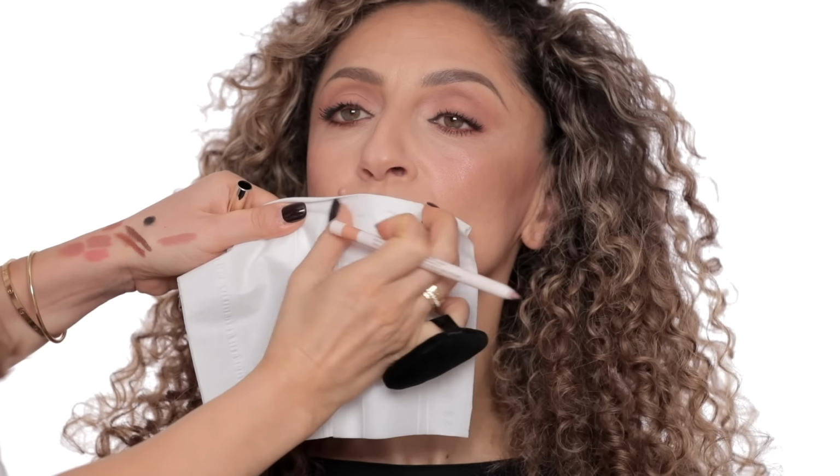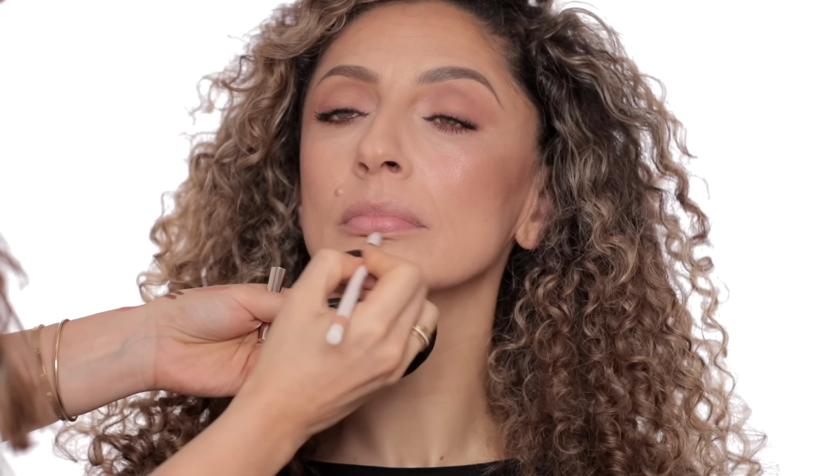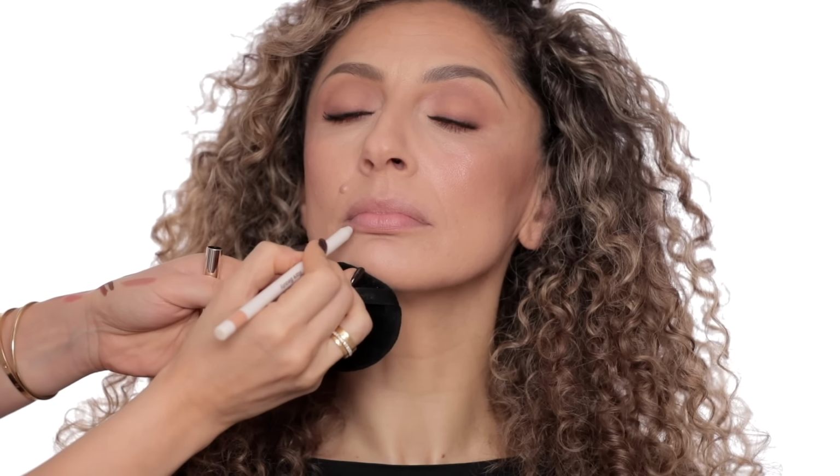We got to the lips, and I'm going to use this Rare Beauty lip liner in the shade Talented. I tried a couple of them, and I think this one will look really, really beautiful and very natural on Ilham. So let's take the excess of that lip balm that we've applied. Oh, perfect shade. So happy I've picked this for you.